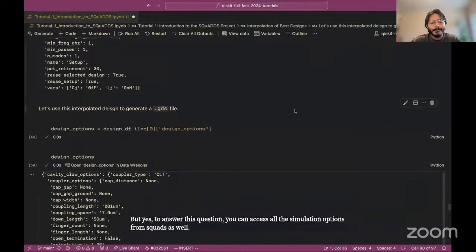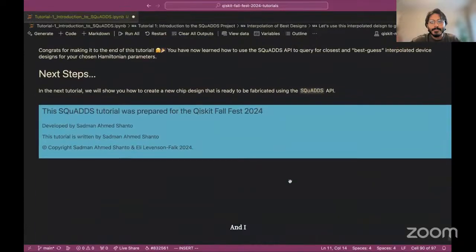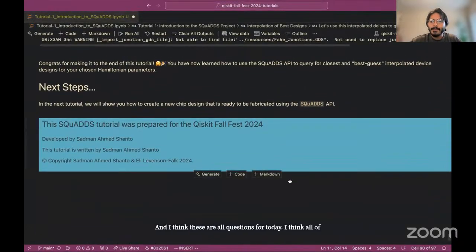Okay, thanks. And I think these are all the questions for today. I think all of us need to get our hands dirty in Jupyter and get involved, and we really encourage everyone to do this and follow the other tutorials from Sadman. Thanks a lot for this great tool and tutorial today.